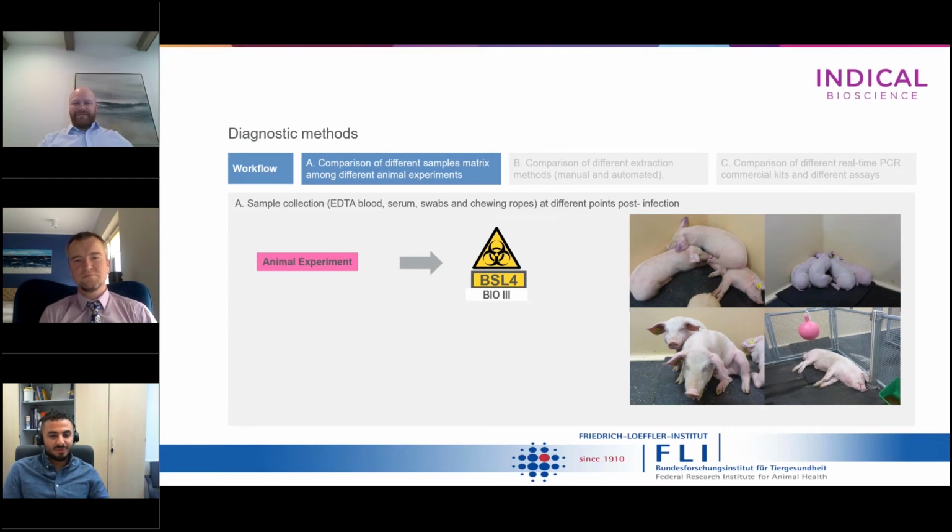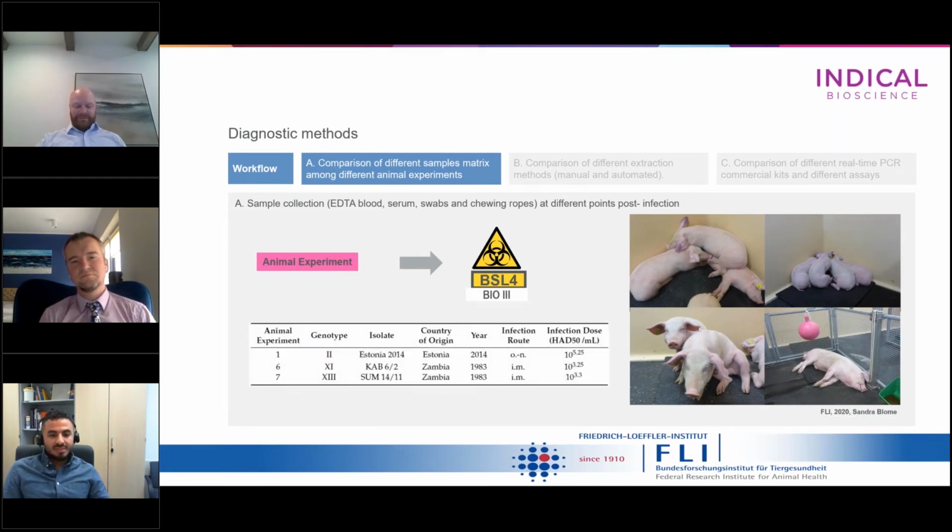Yes, thank you. And we inoculated the animals with different virus strains like Estonia 2014 and 2 different strains from South Africa. And here we have some pictures. How did the animals look after the infection? And we sampled the animals every day, and we collected mainly EDTA blood samples, serum, swabs, and chewing ropes at different time points post-infection. Next slide, please.